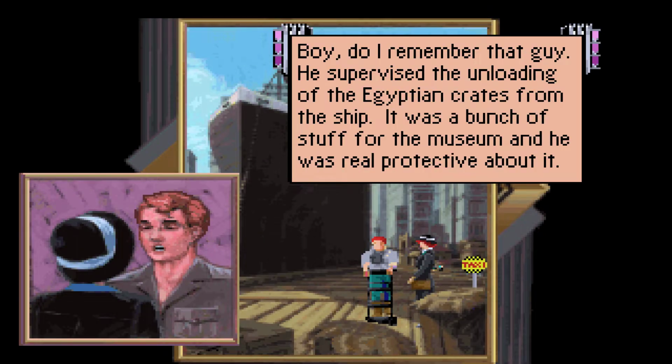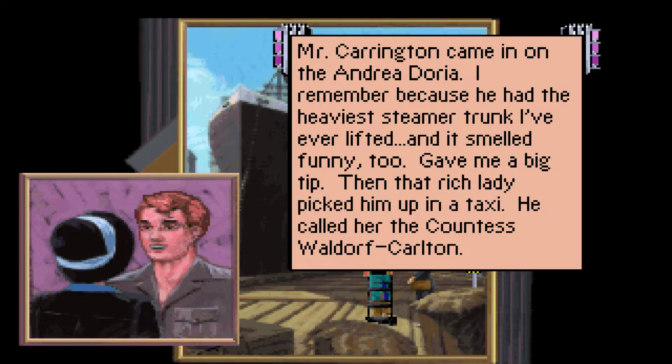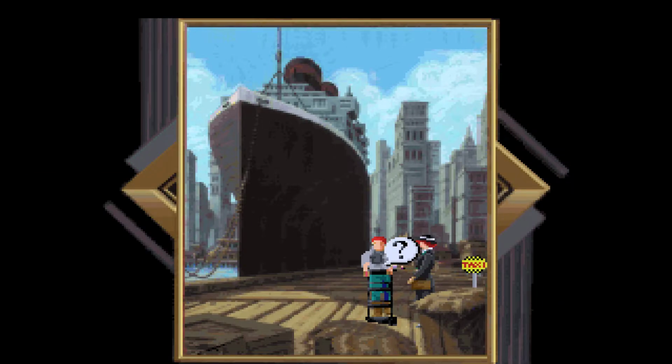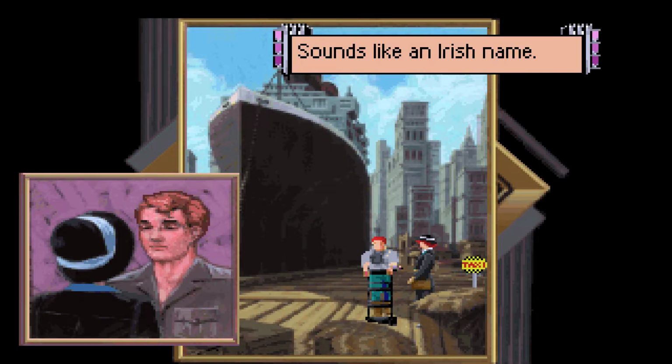Boy, do I remember that guy. He supervised the unloading of the Egyptian crates from the ship. It was a bunch of stuff for the museum, and he was real protective about it. Mr. Carrington came in on the Andrea Doria. I remember because he had the heaviest steamer trunk I've ever lifted. And it smelled funny, too. Gave me a big tip. Then that rich lady picked him up in a taxi. He called her the Countess Waldorf Carlton. Sounds like an Irish name.